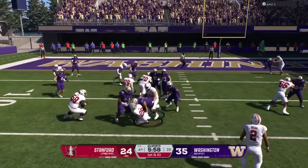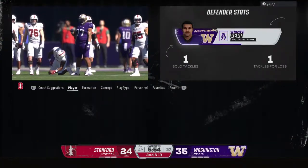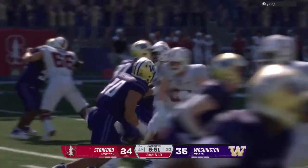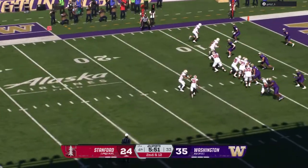To the ground with the back. He's going to lose a yard on that one. Yeah, they're just going to need more push up front. There was nowhere for that running back to go. The offensive line got moved right back into his lap, and as a result, they lose yards on that.